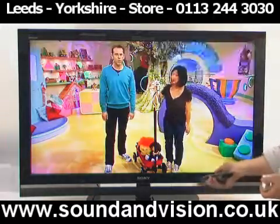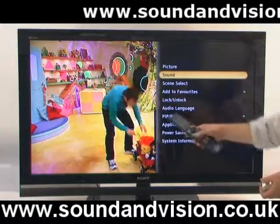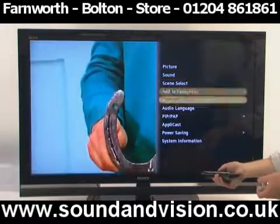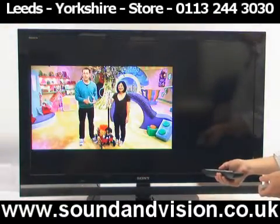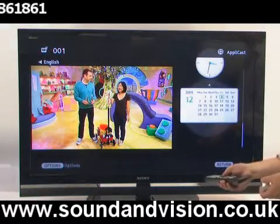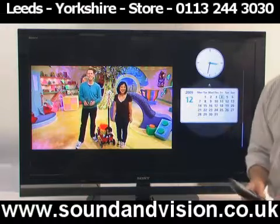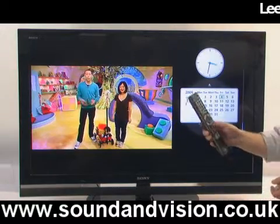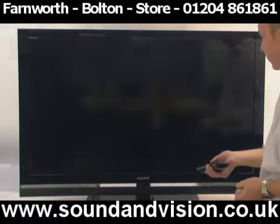Now then, if we go into the Tools menu on here again, you've also got things like Applicast down here. So there's plenty of useful and nice features built into this TV. And yet again, it will split it, so you've got the TV picture on here. And we can also get the current time, and you've got your own calendar built into the TV as well. So plenty of little gadgets and features built into this TV.